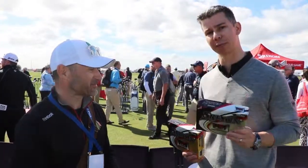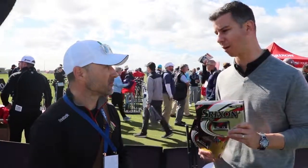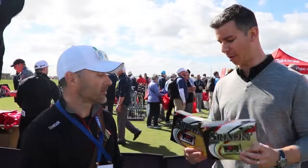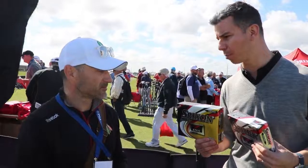So this thing's really built for distance. It's got a fast layer dual core, so it's a 4-piece golf ball, high compression. If you're a really high swing speed player, that's your golf ball. Okay. With the Z-Star, this is a 3-piece golf ball, a little bit lower compression.